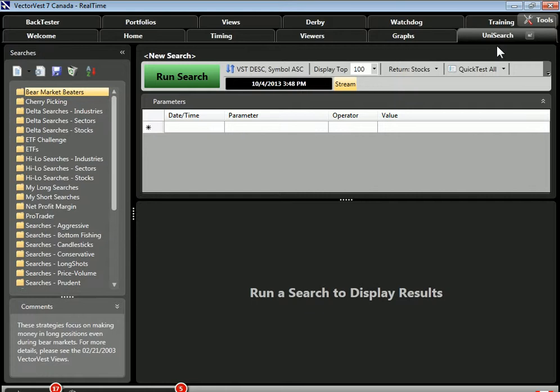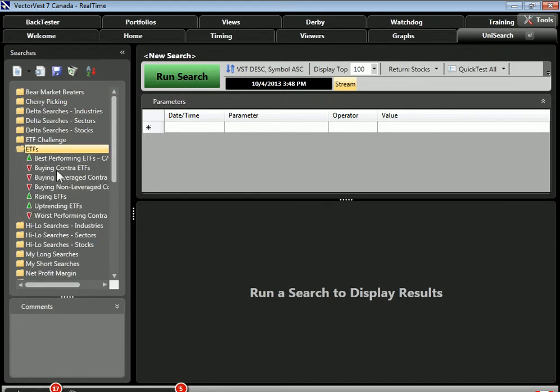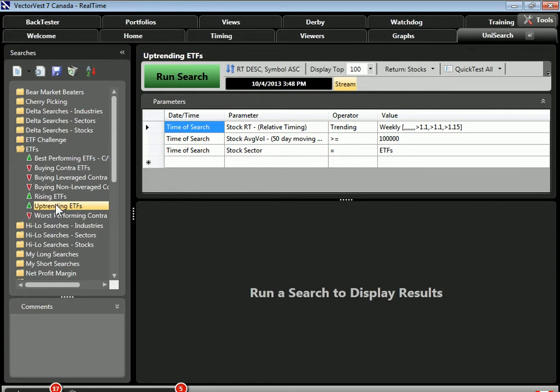Here we are in VectorVest 7, and we are on the Unisearch tab. To access the uptrending ETF search, simply come over to the left and open up the ETFs folder. And here you can see the uptrending ETF search. And if you look to the right, you can see the criteria of the search.